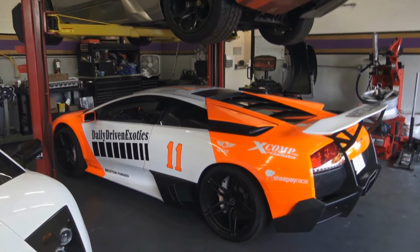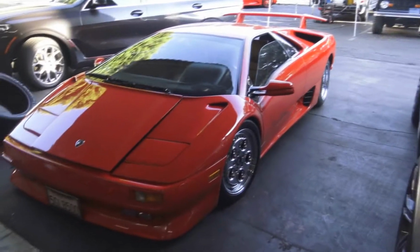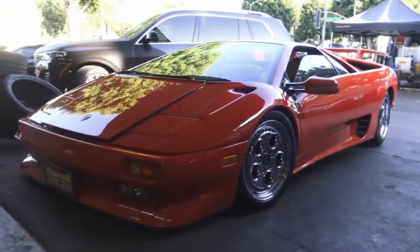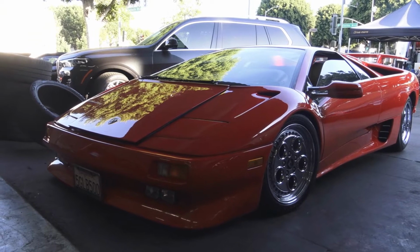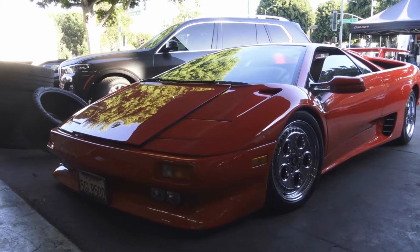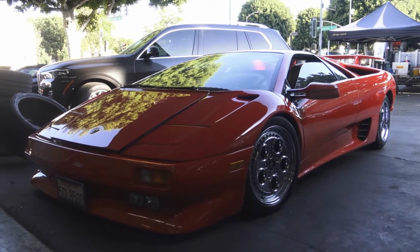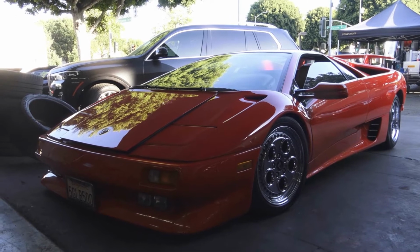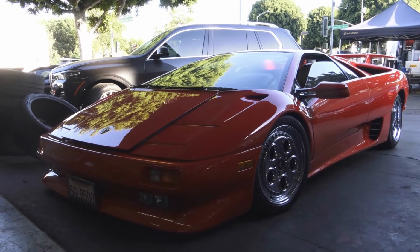We got that car right here, and we got the predecessor, the Lamborghini Diablo himself, with the wing, first generation Lamborghini Diablo. I'm not kidding. We have found every single major Lamborghini here. Countach, Diablo, Murcielago, Aventador, Aventador SVJ, Aventador S, Miura, and Huracan, and lastly Gallardo.